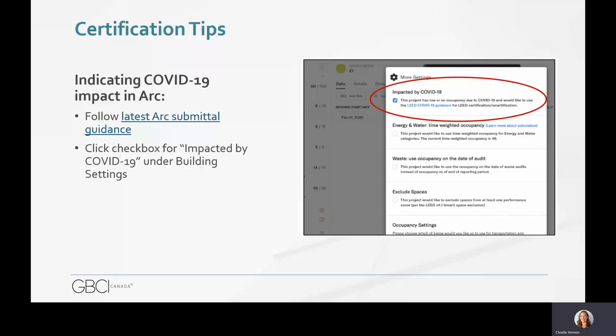The latest submittal guidance document has step-by-step instructions for indicating in ARC and LEED Online that the project has been impacted by COVID-19. The first step is to check the Impacted by COVID-19 checkbox in the building settings for your project in ARC. This will alert reviewers that the project is applying COVID-19 guidance and ensure that the transportation and occupant satisfaction survey response rates are calculated based on the occupancy on the date of the survey and not the full building occupancy.